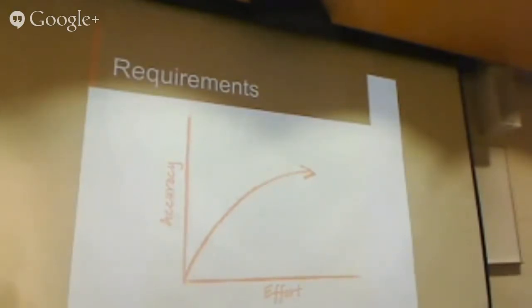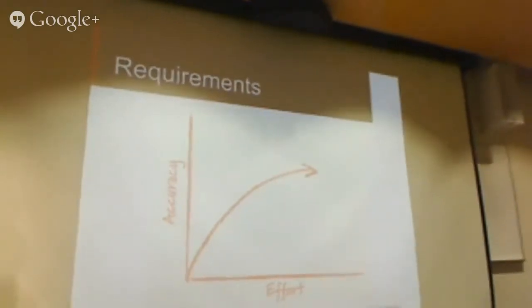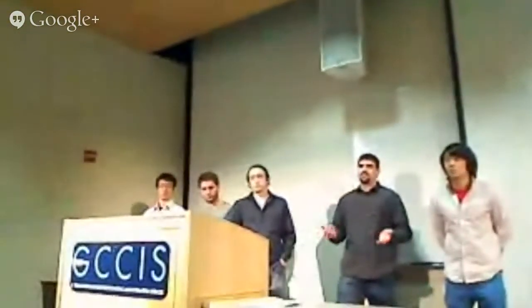And the reason we did this is because we were generating wireframes and interactive web pages that they can test. But after the first iteration of these wireframes, we found that we weren't getting much more feedback than the first iteration. So as we were putting more effort in, the accuracy of our requirements wasn't really changing much. So that's why we decided to go into development at that time.